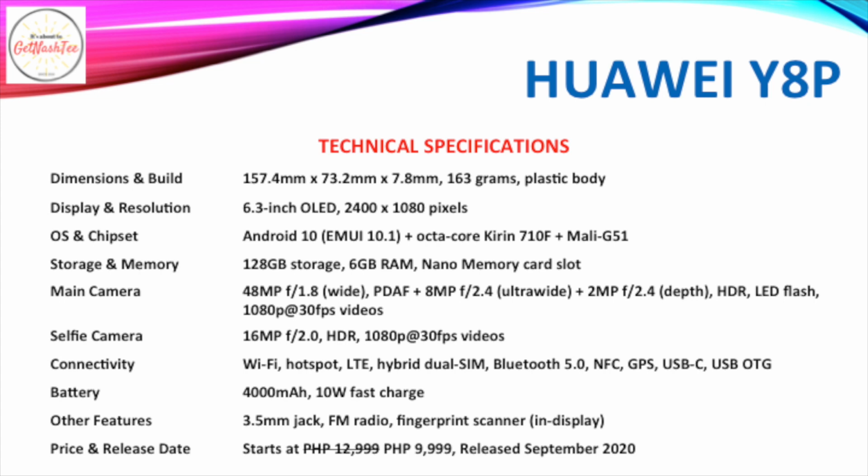It has a triple camera setup with a 48-megapixel primary camera with face detection autofocus, an 8-megapixel ultra-wide angle camera, and a 2-megapixel depth sensor. It also has a 16-megapixel selfie camera, NFC, and a USB-C type port. It has a 4,000 mAh battery capable of 10 watts fast charging. It also has an in-display fingerprint scanner. Its price starts at 9,999 pesos and was released in September 2020.